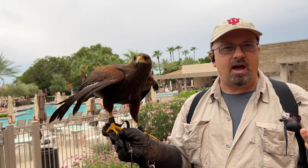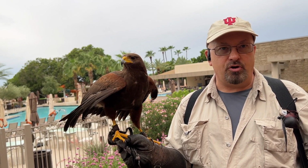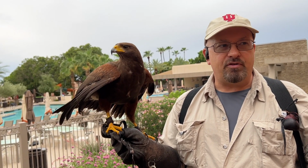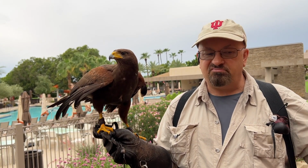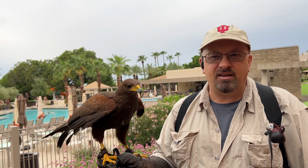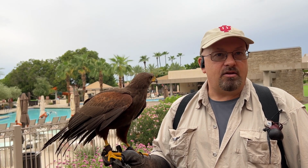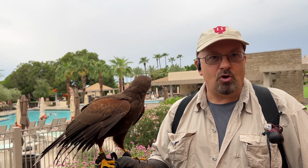Raptors, 70% die the first year. So falconers, if they trap a bird from the wild, it's a juvenile bird because U.S. Fish and Wildlife has already determined 70% of them are dead. They're not going to make it for a full year. So falconry is determined to have zero impact on the wild population since so many perish.